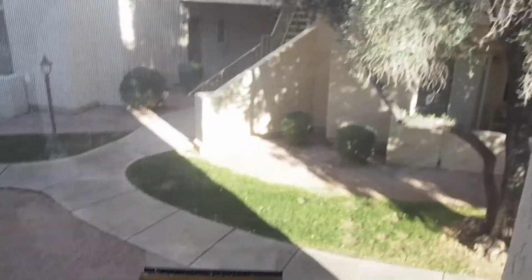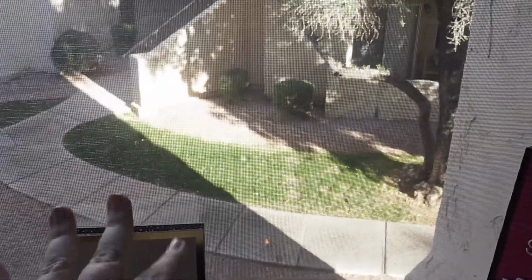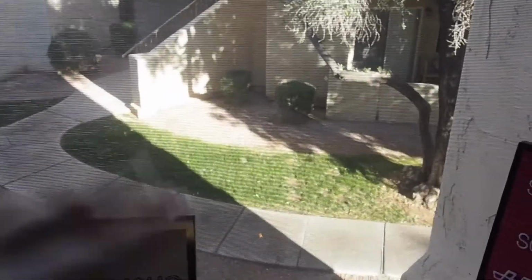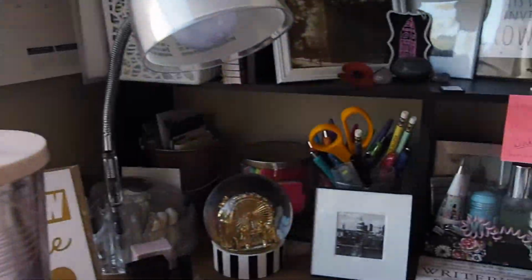Another perk of being right by the window here is at about 5 o'clock, I can see as my neighbors start coming home, and so that's a good visual signal to me that it's time to stop working.